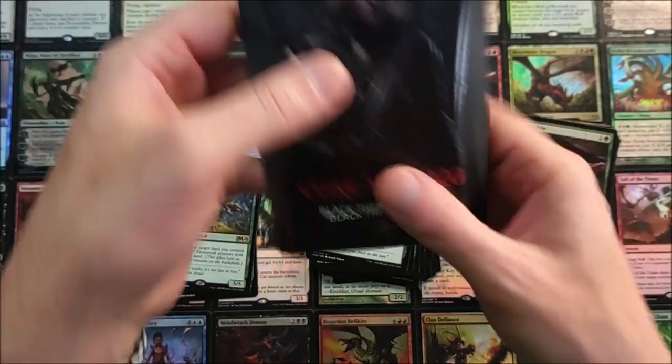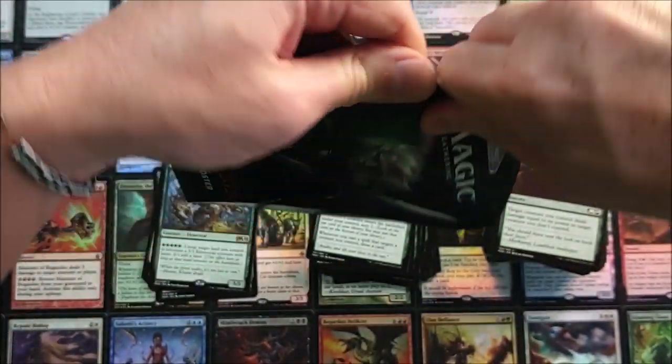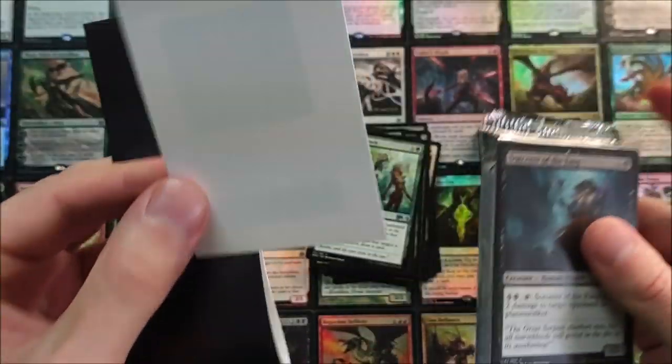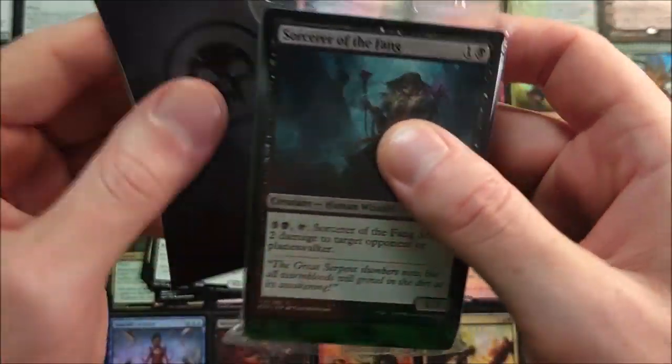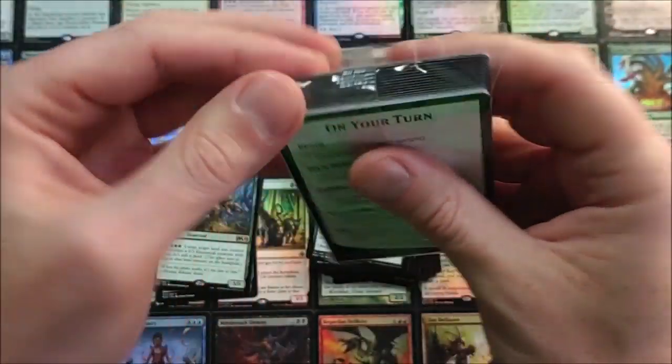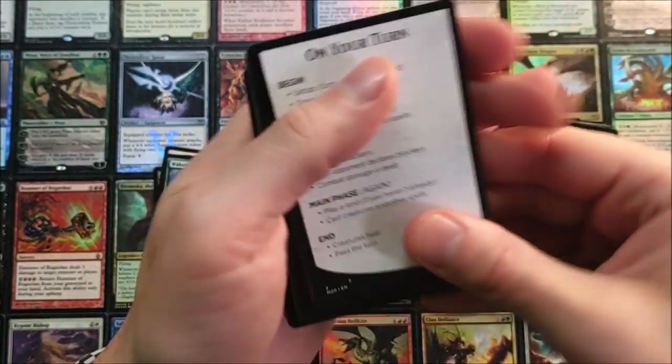There you go. Can we get Mr. Sorin in all of his glory? One way to find out. Don't steal! Sorin will decapitate you and drink your blood. You want that? No, I don't think you do, man. Don't steal. All right. Last theme booster pack.